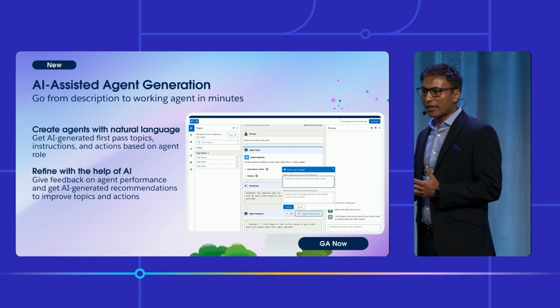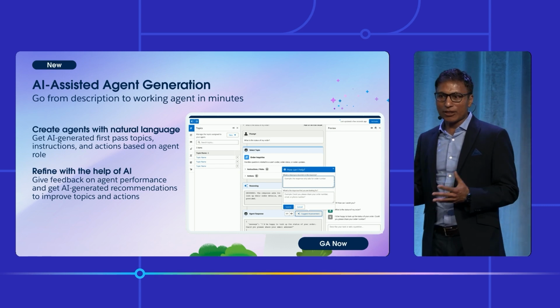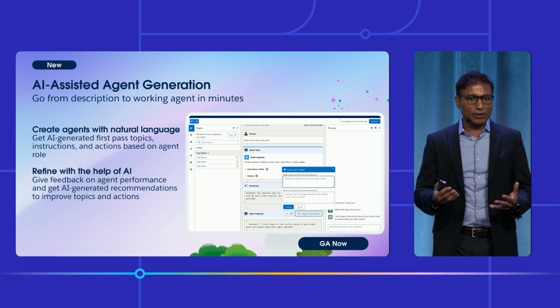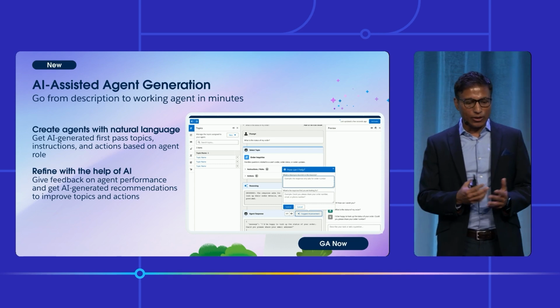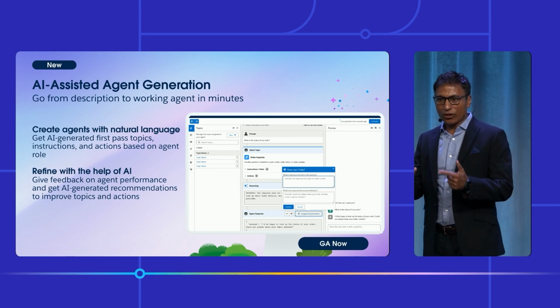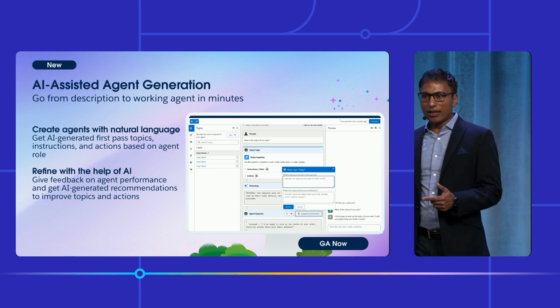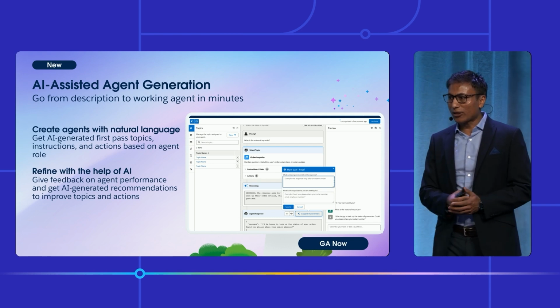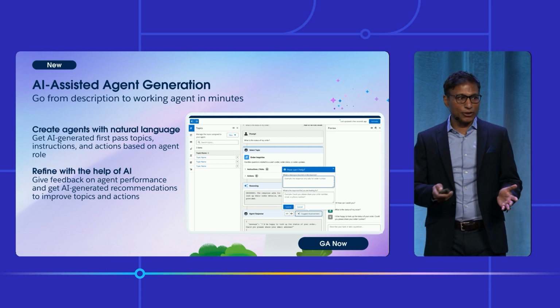Now, the next step is instructions. I am stuck on, like, what are the key instructions I should type? What is a good way? AI can help me there. And not only that, it can help me refine my topics and my instructions after I have built them. So that takes it to the next level. So really excited to announce this, and would love for you guys to try it out.